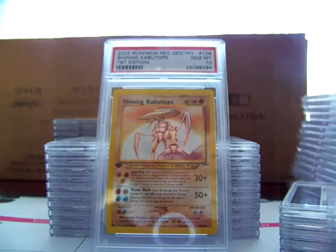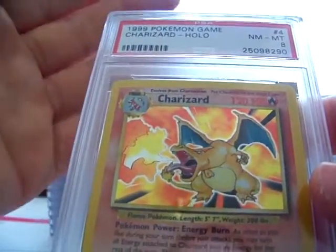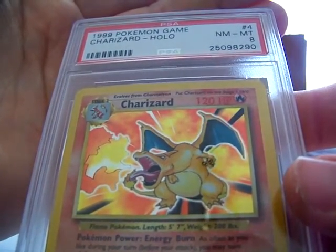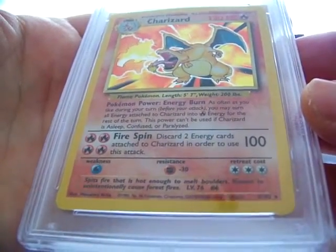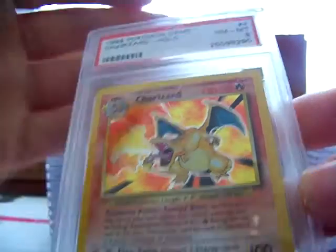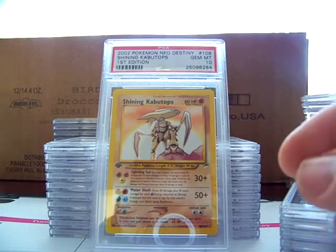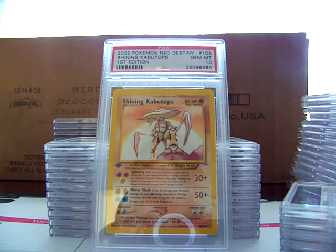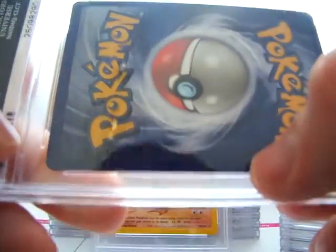And then we have a base set Charizard. This one did not do so well. Same grade as the one I own, graded near mint 8. Yeah. I don't know. PSA is being a little harsh here, as you can see. It seems like when they get flooded with orders, they really don't grade these the way they should. Looking at the back, I'd say it should have definitely gotten a 9. Except, maybe it got an 8 because there's some more edge wear right there.